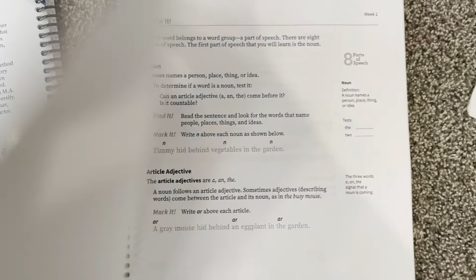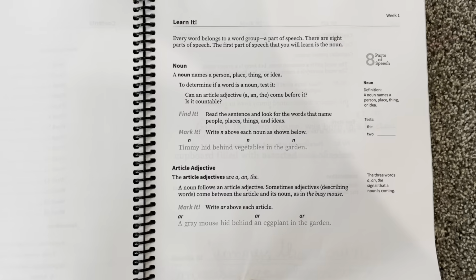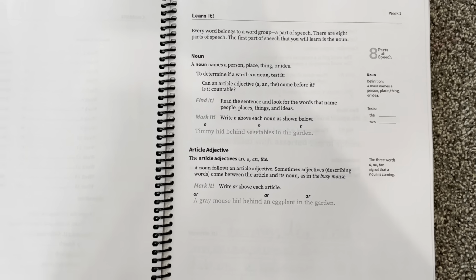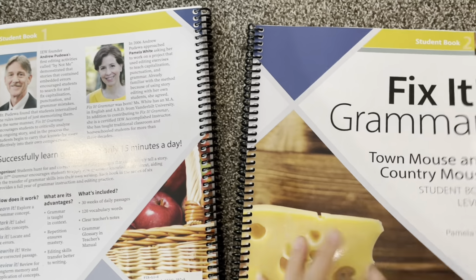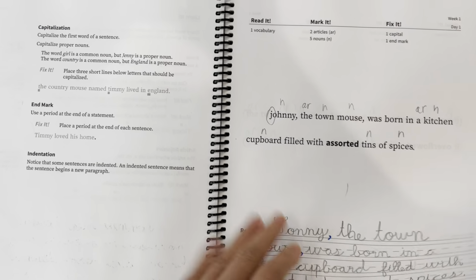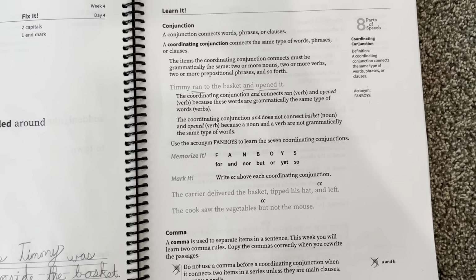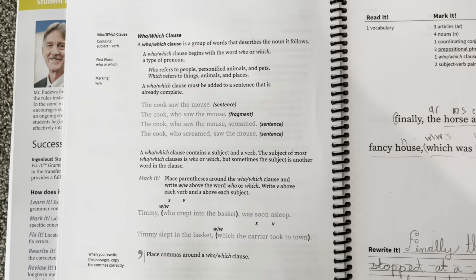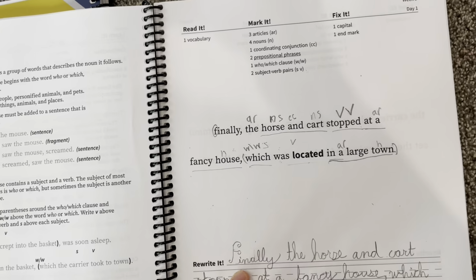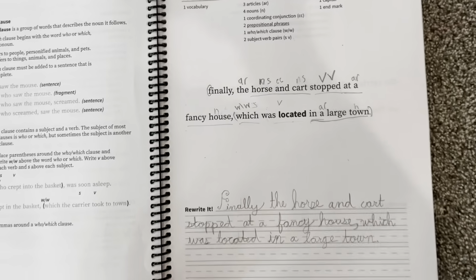So that's level 2. It starts with noun, article, adjective. So my 11 years old, he did this one. He started with level 2. I feel like he didn't need to start with level 1. There were no apparent gaps, but it does progress faster. So that's level 2, week 5. We have conjunction, comma, who, which clause. So it's definitely harder than level 1. It progresses faster. So that's everything you need to find and fix those.